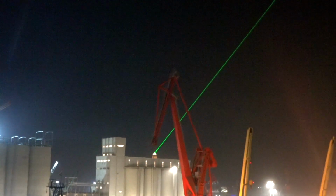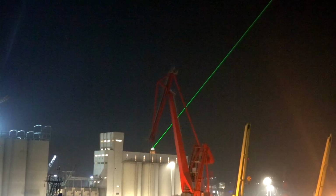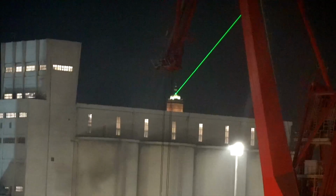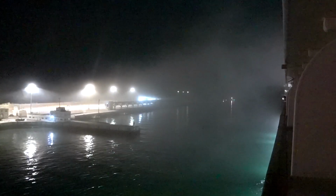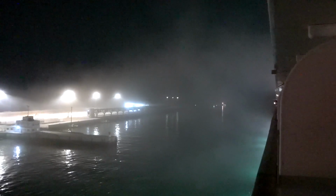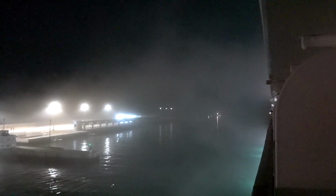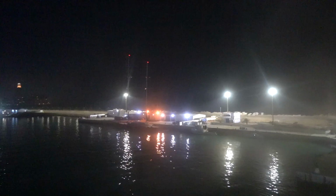Talked about it earlier, that's the top of the minaret, and that is the laser beam that is pointing to Mecca. Behind the crane, obviously. Alright, this is not fog. This is the pollution of the city of Casablanca. It is unreal. Never experienced any pollution like this, ever. It is bad here.